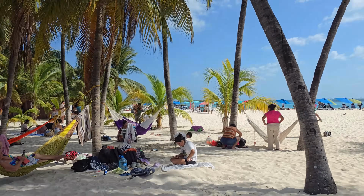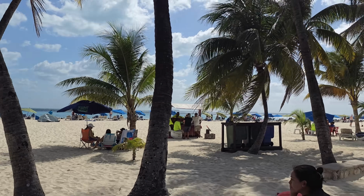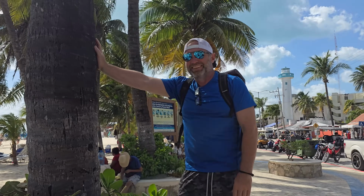Isla Holbox was fun. It was different than I expected. Me too. A little bit bigger, a little bit busier than I actually thought. But really cool and I liked it. Some nice restaurants. Looking forward to going back. Yeah. Really nice restaurants. A lot of things to do there. The beach was awesome.